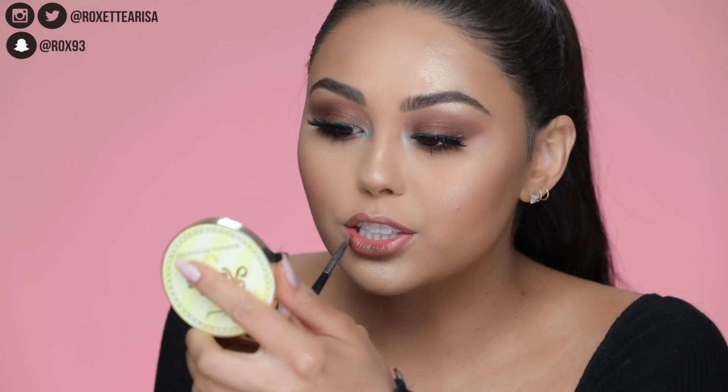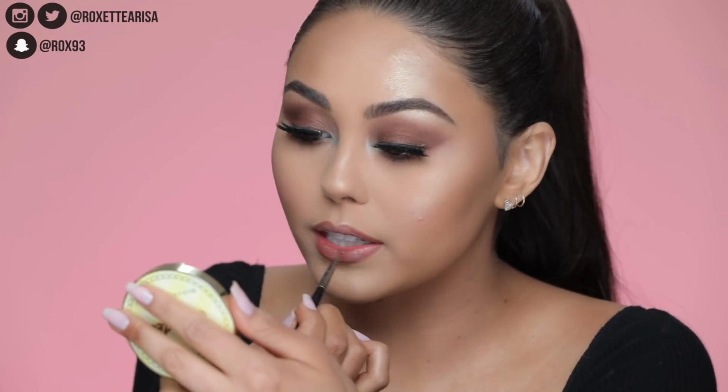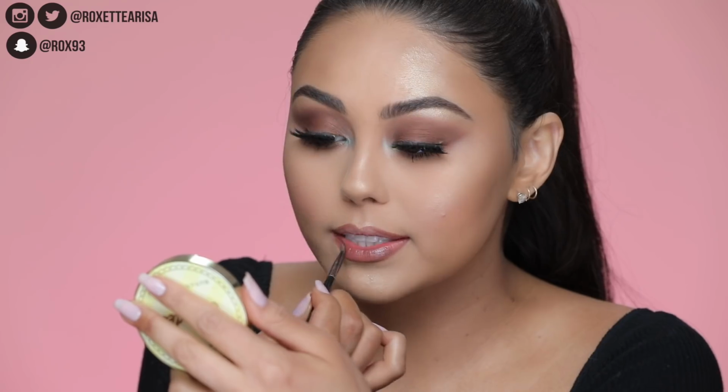This is a gorgeous shade, and it's kind of a mauvey Bordeaux is how I would describe it if you ask me. But it has a really pretty rosy undertone, and again, I feel like this would be such a beautiful shade on so many different skin tones. And that is it. This is my nighttime look.